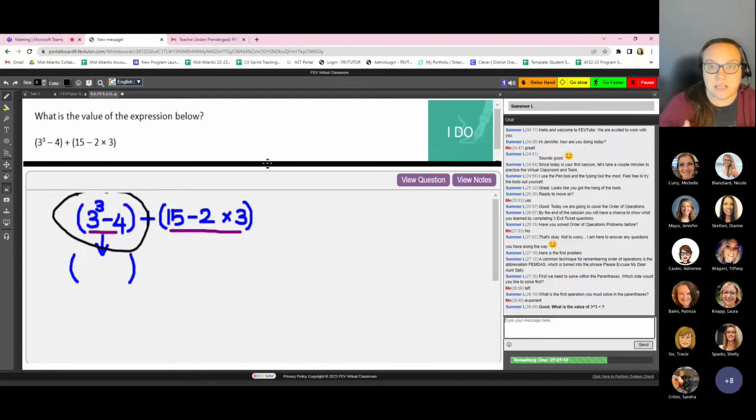Then it will be the time for me to take ownership of the session. Once we move from that I do to that we do portion of the lesson, I'm going to take the driver's seat. I'm going to write the problem. I'm going to start solving it.